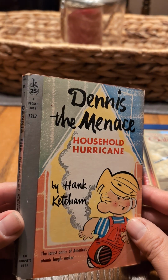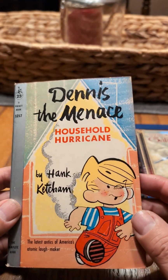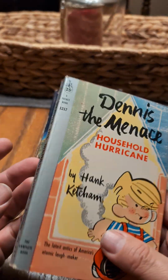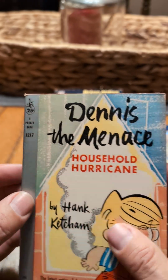Dennis the Menace. Again, this is another probably 60-year-old book, but doesn't look like it's ever been read. The spine is nice and tight, no creases.